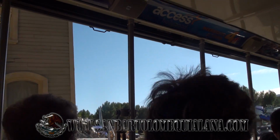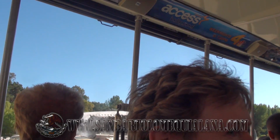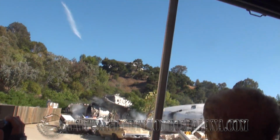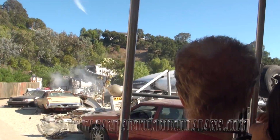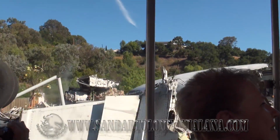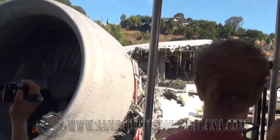What you see all around you here is what remains of the neighborhood where Tom Cruise was hiding out in War of the Worlds. And by the way, this is a genuine 747. We brought that plane in here and then ripped it apart just to create this incredible set.